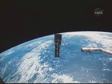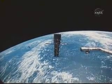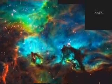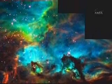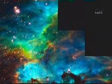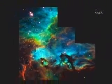NASA's Hubble Space Observatory has now made more than 100,000 orbits of Earth. And this was the image captured by Hubble on that milestone orbit, the nebula NGC 2074, a star-birthing region 170,000 light-years away in the Large Magellanic Cloud. It's a testament to how well the Hubble was built and how productive it's been.